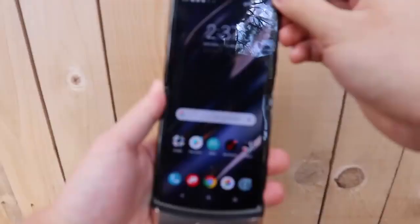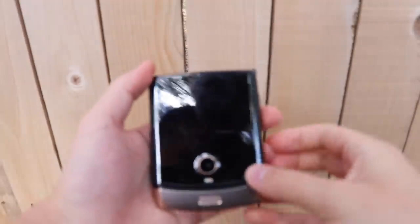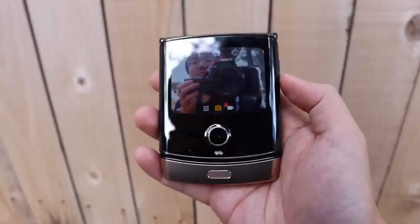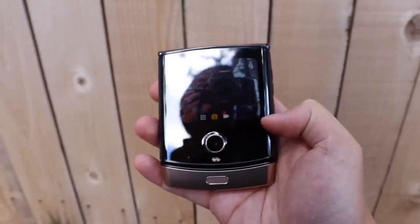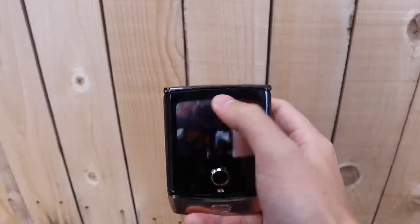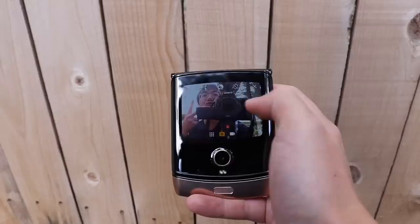Alright, close the phone, and then to activate the front camera. Yes, got it on my first try. I can easily take selfies with the main camera, so the selfie camera on the inside is kinda useless. 3, 2, 1. How do you take a photo? Oh, just tap.